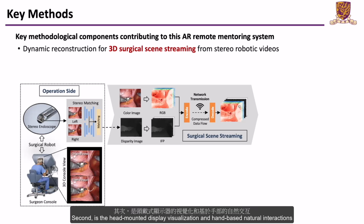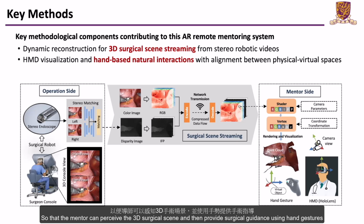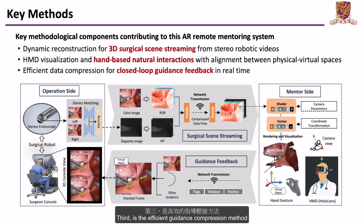Second, is the head-mounted display visualization and hand-based natural interactions. It will visualize the surgical scene as point clouds and estimate hand pose, and perform coordinates transformation to align the physical and virtual spaces, so that the mentor can perceive the 3D surgical scene and then provide surgical guidance using hand gestures. Third, is the efficient guidance compression method.